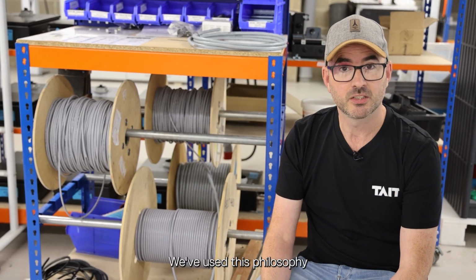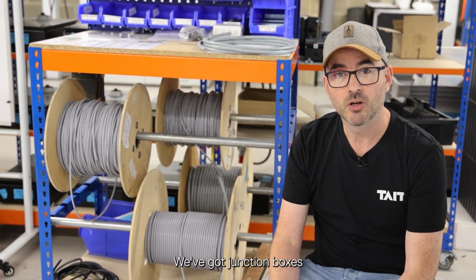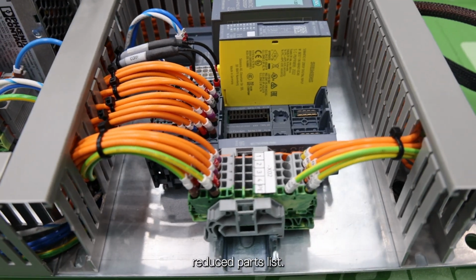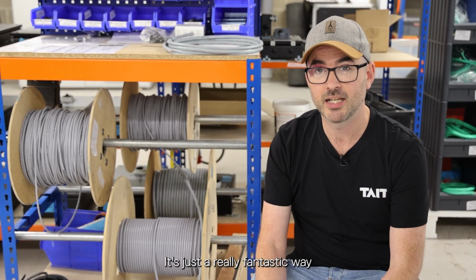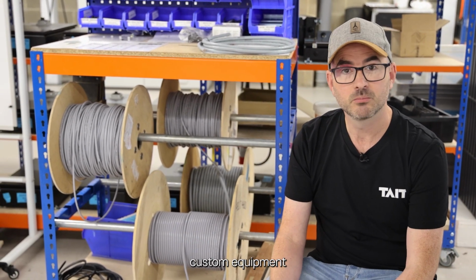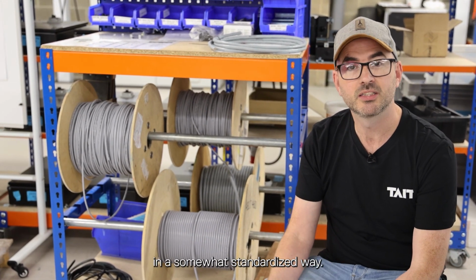We've used this philosophy in a lot of other areas. We've got junction boxes that are getting standardised, we've got panels that are getting standardised, reduced parts lists. It's just a really fantastic way to move forward and build custom equipment in a somewhat standardised way.